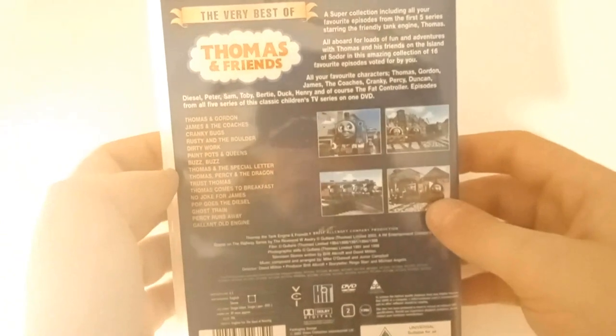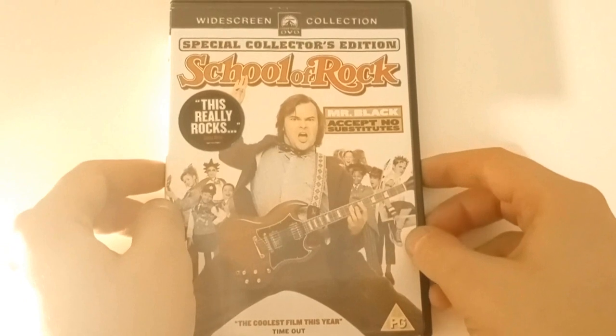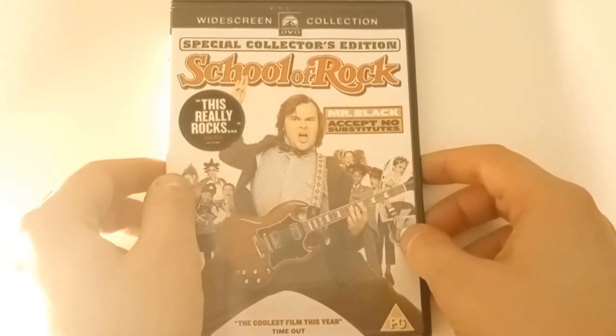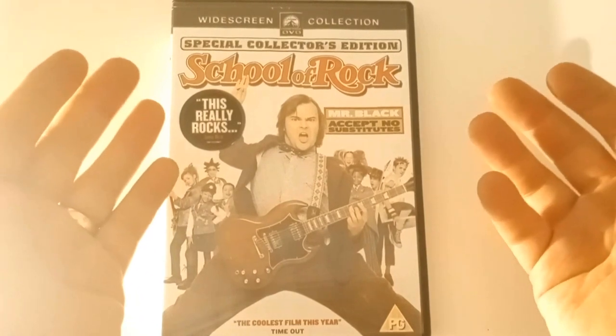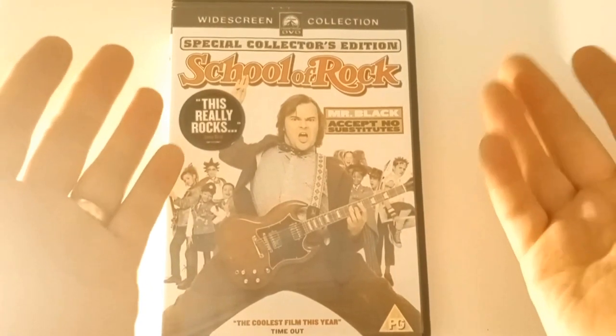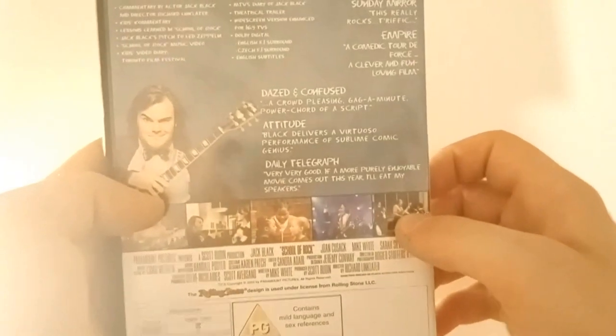I got this from Asda, so yeah, great DVD. School of Rock widescreen collection. This is 2003. This would have been around the time when widescreen and full screen were still there, but full screen is obviously misleading because it's not full screen, especially when you have a rectangular TV. And yeah, School of Rock, good movie.